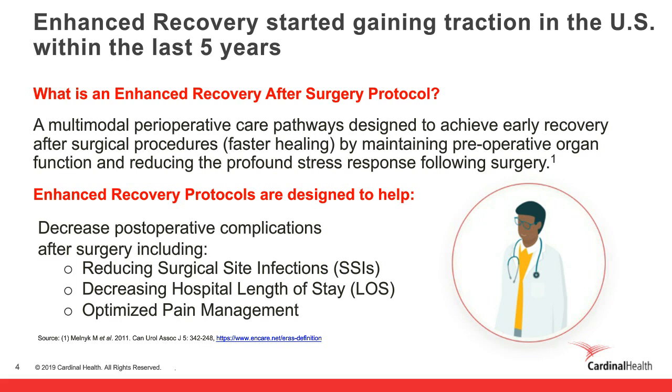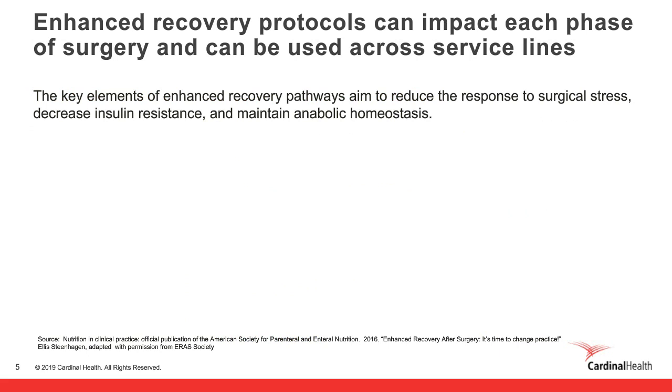Let's take a look at some of the details of enhanced recovery protocols. The key elements of enhanced recovery pathways aim to reduce response to surgical stress, decrease insulin resistance, and maintain anabolic homeostasis to help the patient return to baseline function more quickly. Data suggests that these pathways have produced not only improvements in clinical outcome and quality of care, but also significant cost savings. Large trials reveal an increase in 5-year survival and a decrease in immediate complication rates when strict compliance is maintained with all pathway components.